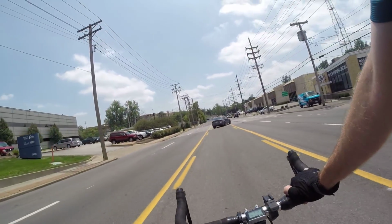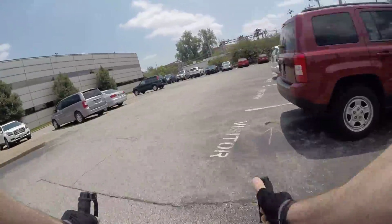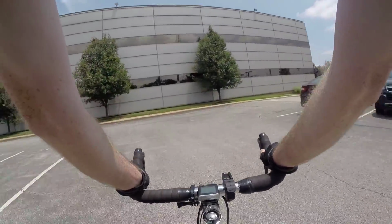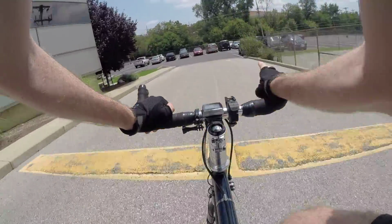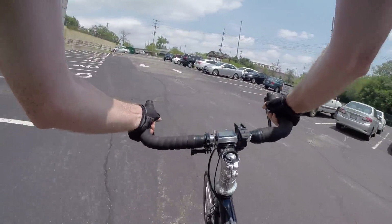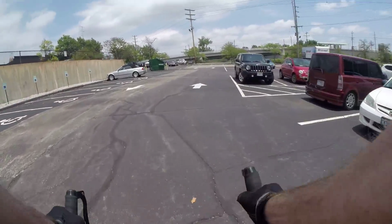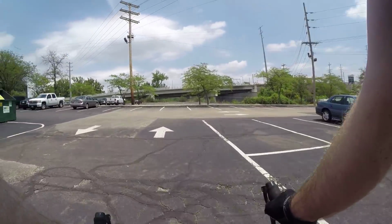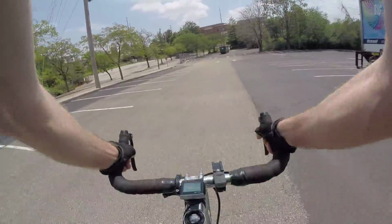Gonna left here. 15 miles an hour. I love these speed bumps with the hole in the middle, so you can ride right through it. That's the proper way to make a speed bump. Saves on materials too. I don't know why they don't do it more often. Speed bump only needs to be so wide, depending on where the car tires are.